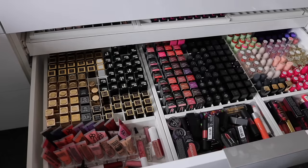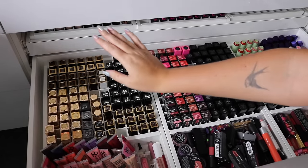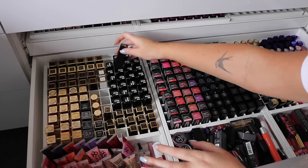It's really pretty. Okay, so as you can see, there are a lot of lipsticks in here. So all of my Tom Ford ones and all of my YSL I'm keeping 100% because I'm kind of like a collector. As well as my, what are these?